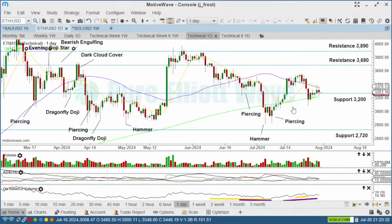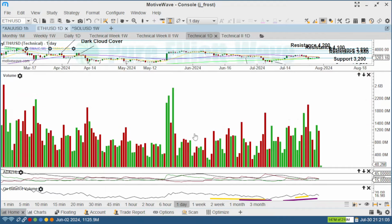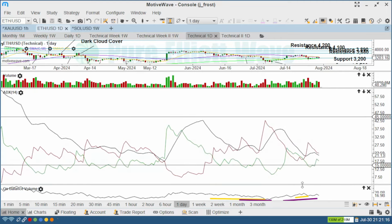On the daily chart, we can see some more detail where price has increased after just falling short of support at 2720 with this piercing pattern here, increasing, then declining, and now moving around support resistance at 3200 for the very short term. On the daily chart, volume supports downwards movement with strongest volume on these bearish candlesticks. ADX now declining, showing no clear trend.